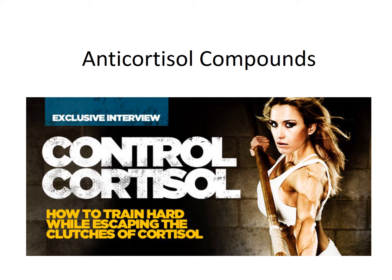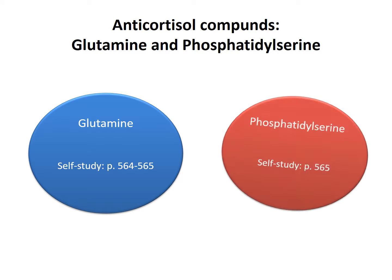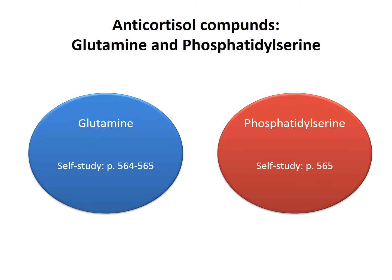Anticortisol compounds. Remember, cortisol is the stress hormone. Anticortisol compounds work against cortisol and thus can provide ergogenic benefits. Glutamine and phosphatidylserine are examples of anticortisol compounds and are self-study.